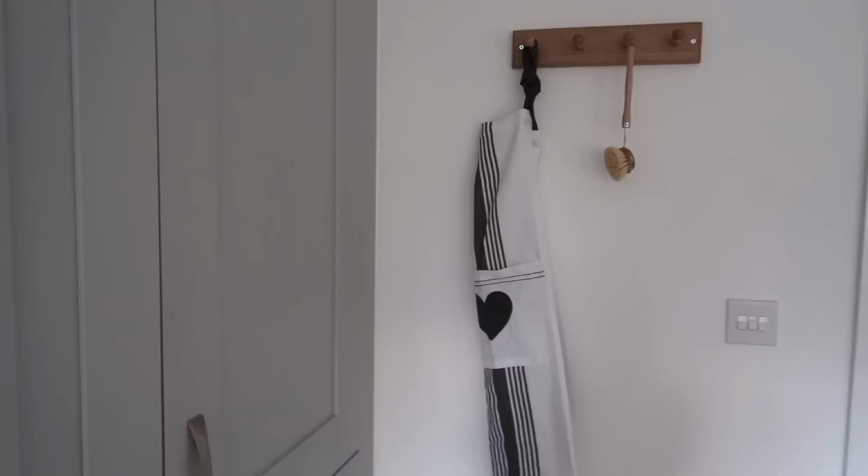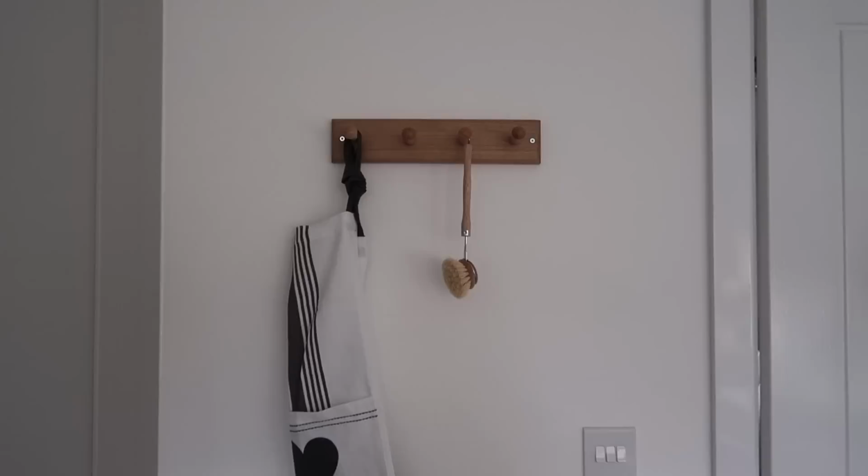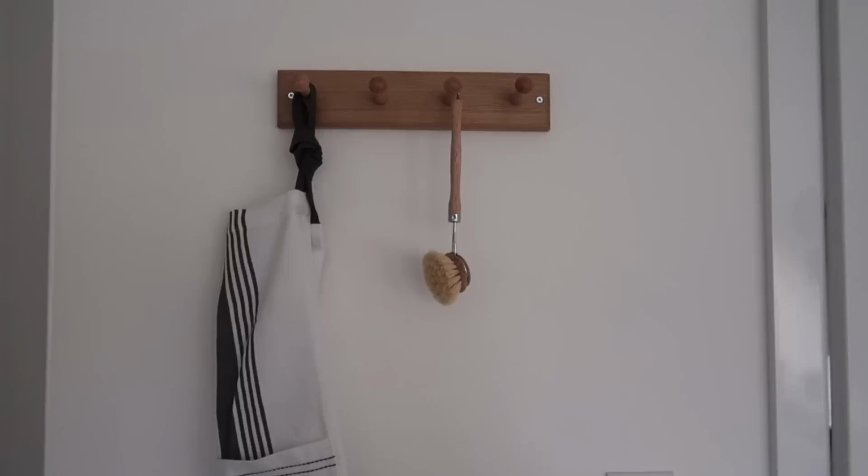So here is my little peg rack, pinny rack that my dad made me. I love it, it's so cute. You will have seen it in my previous vlogs if you watch those. And I've just started up with this apron that really reminds me of the White Company with the stripes. And then just this wooden brush that just hangs there. I just think it looks quite simple, adds a little bit of character, like I said before, to this white blank space.